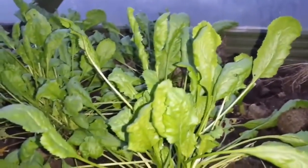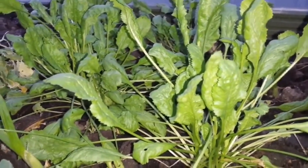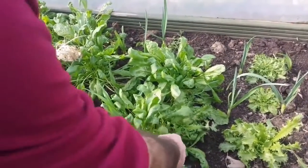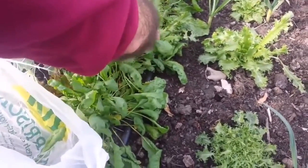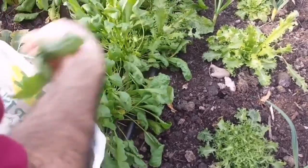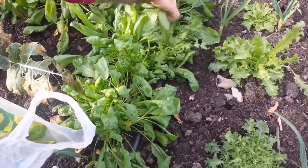Persian cress. A very good winter hardy, delicious salad leaf. Okay, I'm harvesting some Persian cress for eating for dinner. At the same time, just make sure it will not go to seed. Yummy.